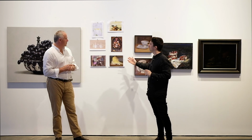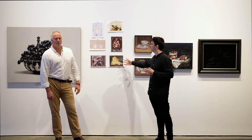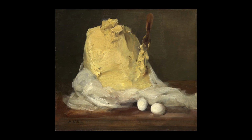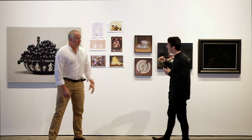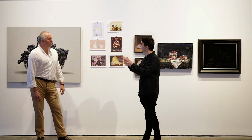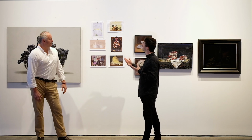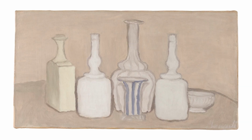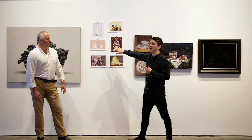Then you go into what I would almost call classical painting, a painting by a French painter called Antoine Vollon, and it's a mound of butter. Very, very similar in style and technique to Manet's. Quite abstract too, in a way. Very abstract. And then when you move into contemporary still life, which at this point is still looked down upon in the traditional art world, you have Morandi doing these objects that become almost abstracted. It's almost a plane of colour.